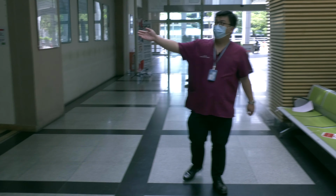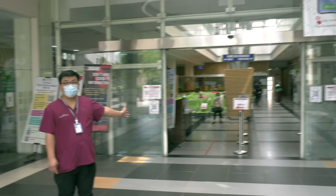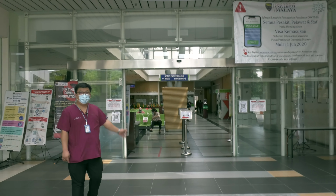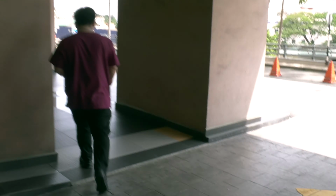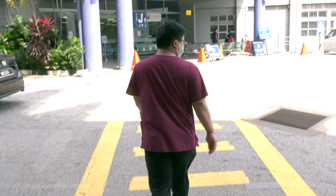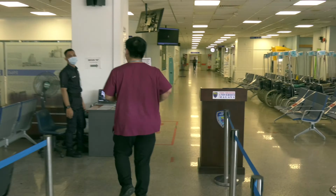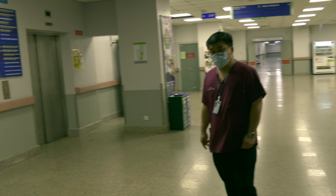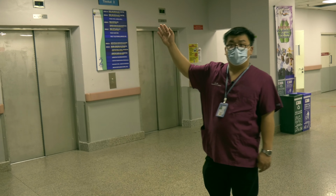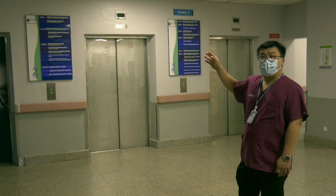Like I mentioned earlier, this is going to the pediatric block. And now I'm standing right in front of the KWKK main entrance. We walked in from the back entrance and this is the front entrance. So next, I will bring you all to the Menara D Mall. Main entrance of Menara D Mall. Here is the Menara D Mall elevator. On level 4, that will be our daycare service, the daycare surgical ward and daycare OT. And level 3 will be our anesthetic clinic.